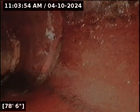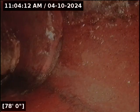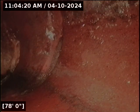And going towards the back end of the property, I'm looking at the sewer assets for this property, and it doesn't look like it's connected.